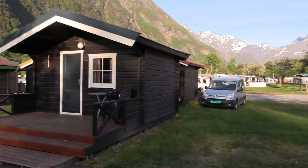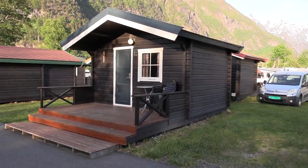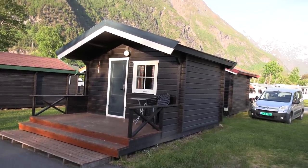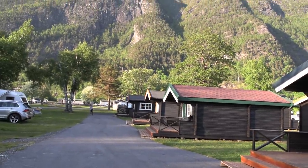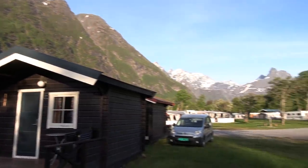So yeah, I used to stay like this. I remember it was Trollstigen. We also stayed like this. I think I even charged Miller and the Falcon back in the days, pulling a cable out from the cabin. And those cabins over there are slightly larger. But look at this surrounding. Nice surroundings.